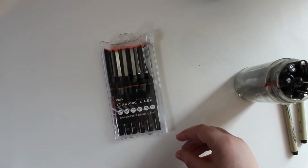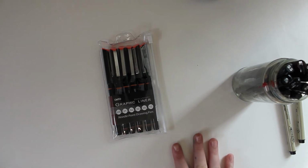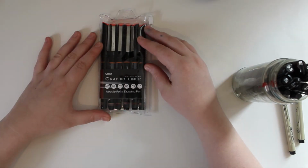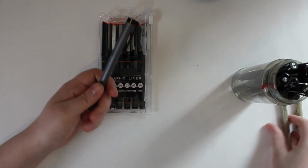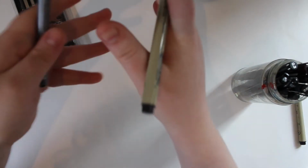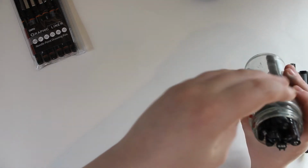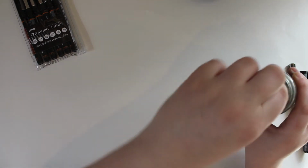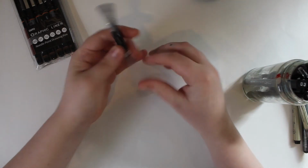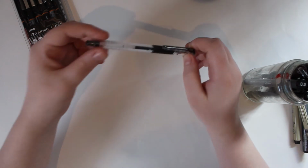These seem to be more for people who do architecture and stuff, but the reason I wanted these new liners was because I am sick and tired of taking pens like this or this and using them and being too heavy-handed and pushing the nib in. So then I bought this one here, which is a Pentel Hybrid Technica, but it's not waterproof, I've noticed.